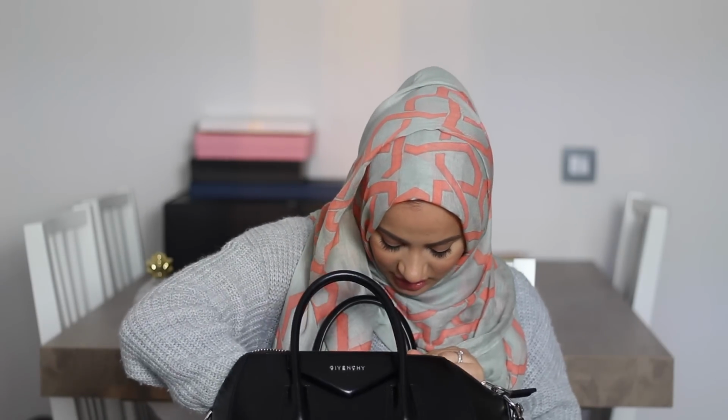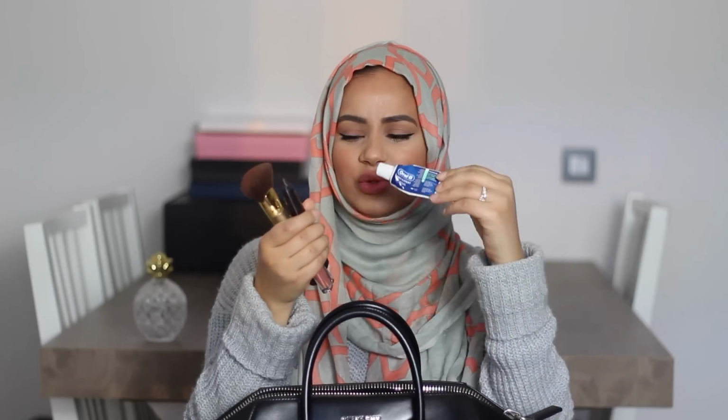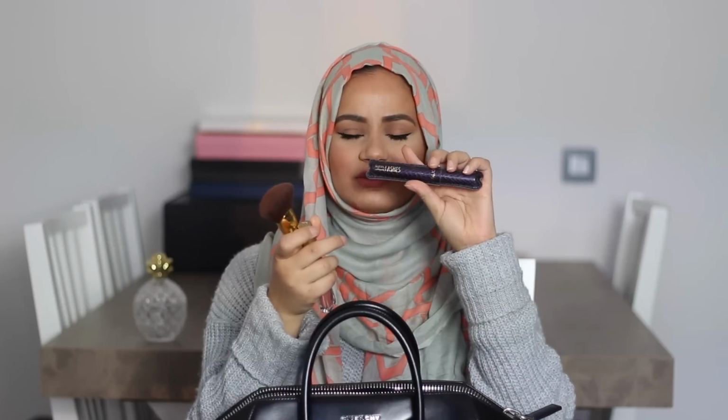Then I have here, oh my God, a random little toothpaste. I have here the Tarte Lights Camera Lashes Mascara. I have a Melted Matte lipstick in the shade Sellout, and I have here a Tarte brush. The lipsticks, I have many lipsticks in my bag. I don't know if I have at the moment, but I tend to put whatever I have on for the day into my bag, and then it just stays there till, I don't know.